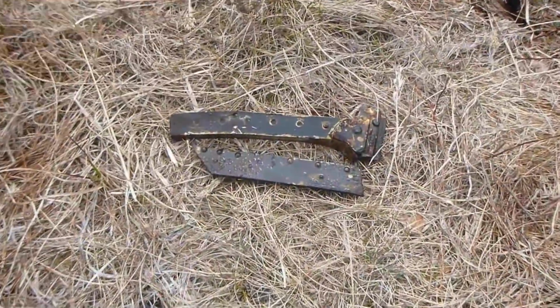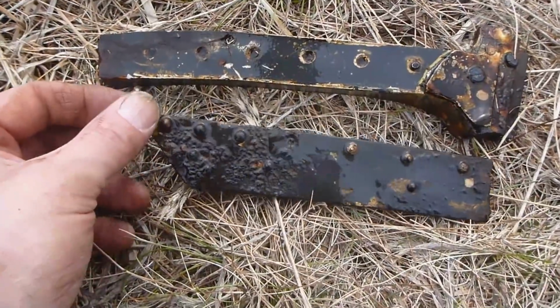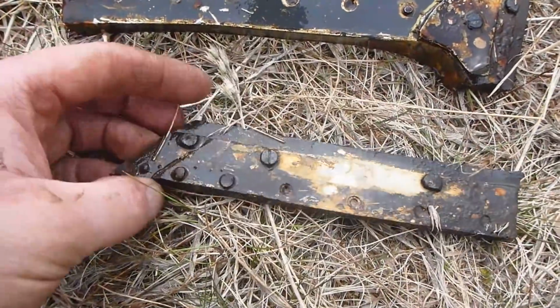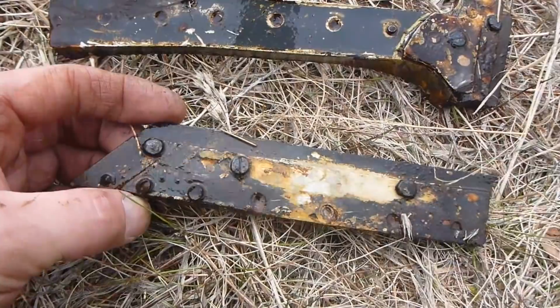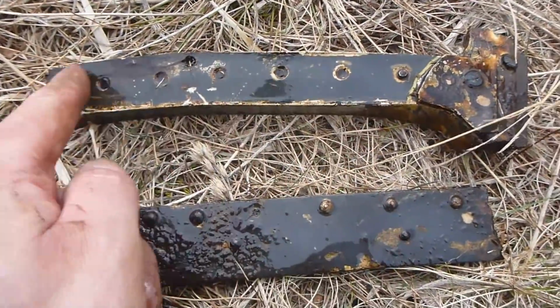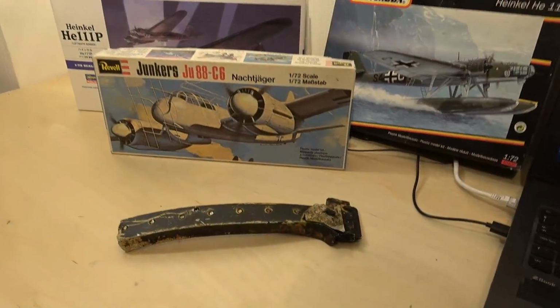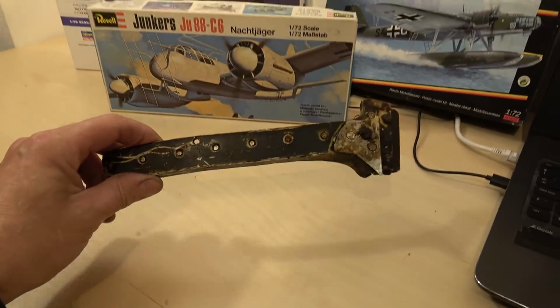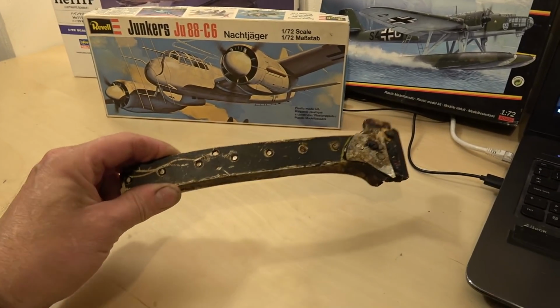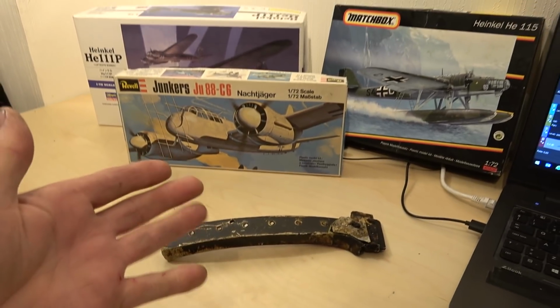This is what it's all about, doing the history hunting. Look at those parts. They have the patina, they have the color. Look at that Luftwaffe aircraft color. It's just amazing. Yeah, it is truly amazing. This is one of the pieces that was there. It's a beautiful piece, but that is just a warm-up.